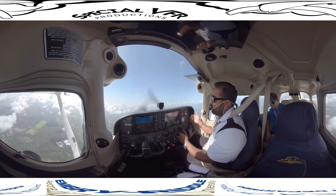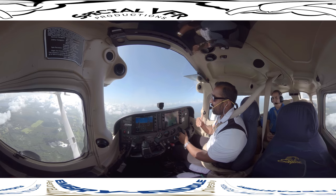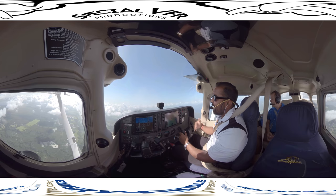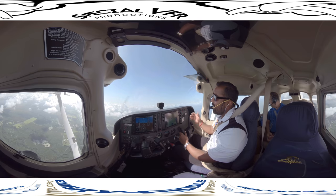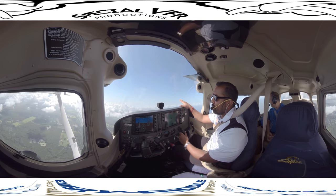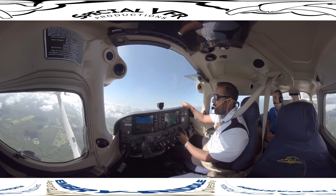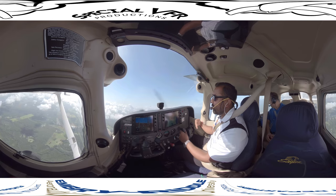So for us to increase enough of the vertical component to maintain our altitude, we'll have to increase back pressure. How much back pressure? It depends on the amount of bank. The more bank you put in, the more back pressure you have to add, enough to keep your pitch attitude constant. Your pitch attitude will not change throughout the various bank angles. What will change is the amount of back pressure that you add.